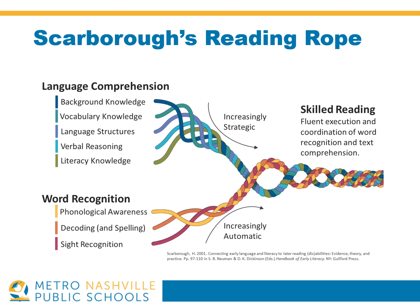Let's take a look at another view of how decoding and language comprehension impact reading ability. On the screen, you see Scarborough's reading rope. In 2001, Dr. Hollis Scarborough created the reading rope using pipe cleaners to convey how the different strands of reading are all interconnected, yet independent of one another. For many students, learning to read is a challenge. Scarborough's rope captures the complexity of learning to read.